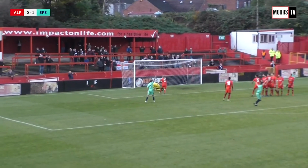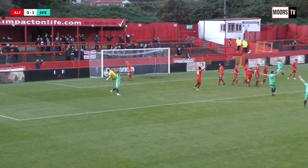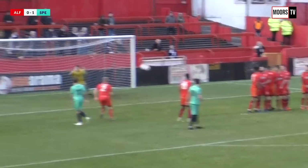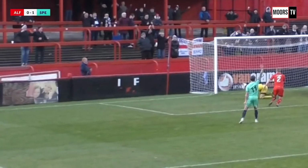But that free kick was dangerously close for Alfreton. Jason Ainsley's come miles out of the technical area all the way to the halfway line to complain about that. It's over his head though, and cleared by Dom Smith.